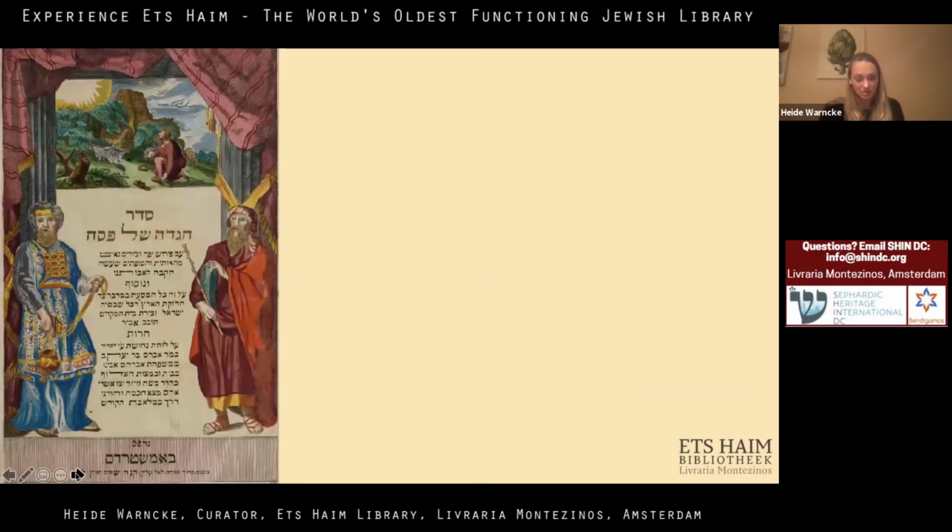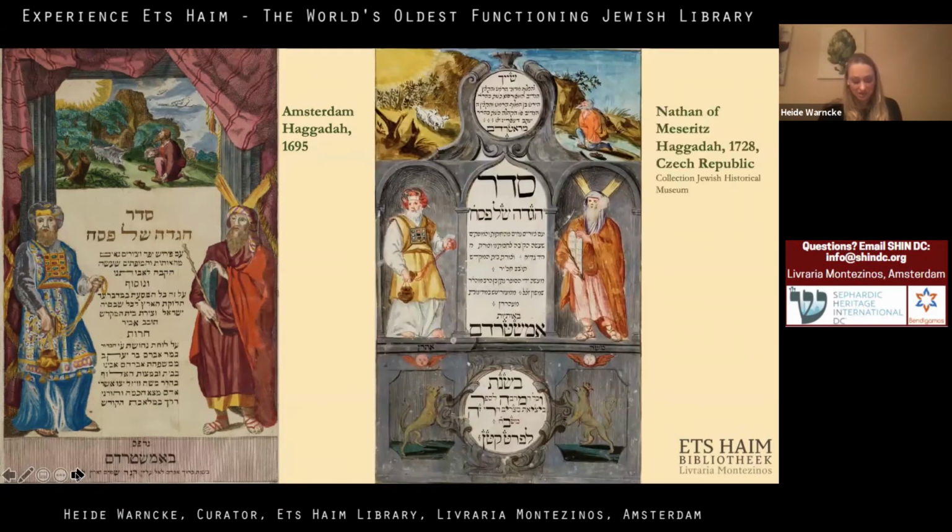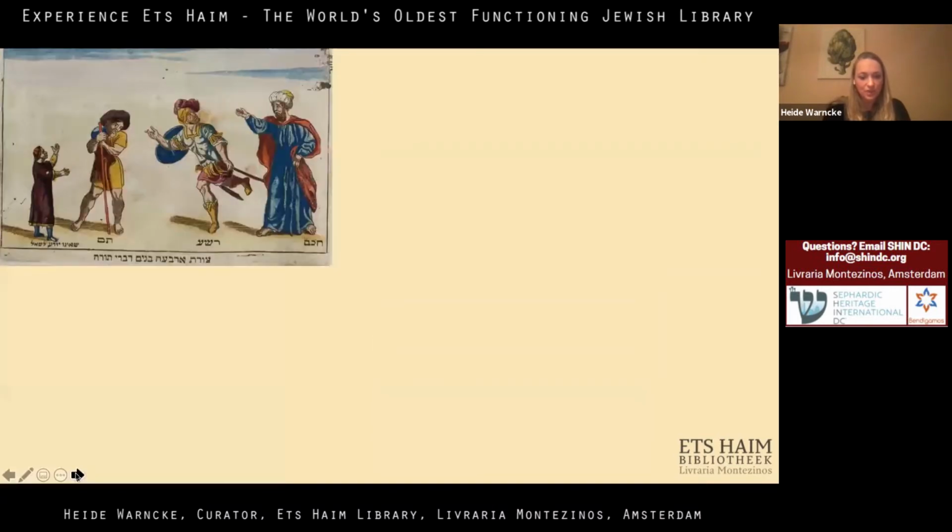I have an example here. So here we see the title page of our Amsterdam Haggadah. This is the title page of a Haggadah manuscript that is made by Nathan of Meseritz from Moravia in 1728. Very much alike, especially the figures of Moses and Aaron. I would say spot the difference. It is very much alike. I will show you another example.